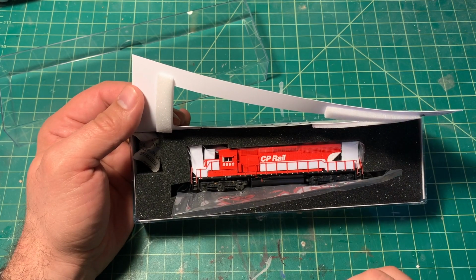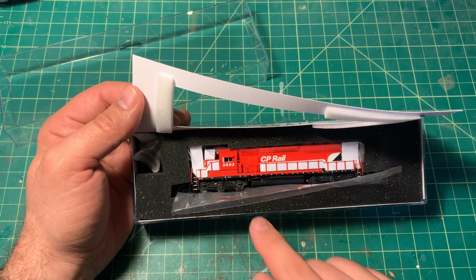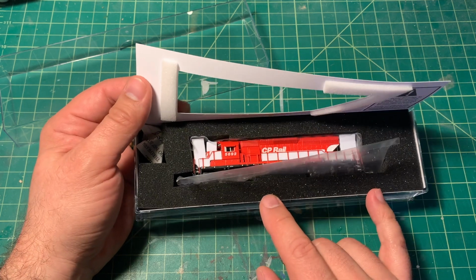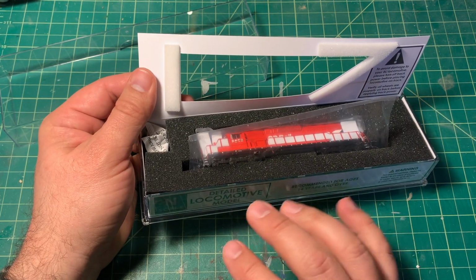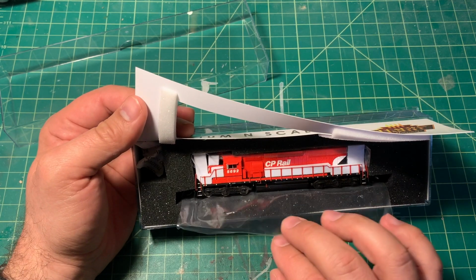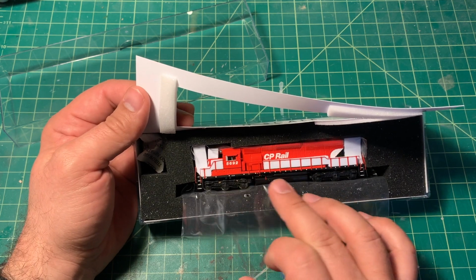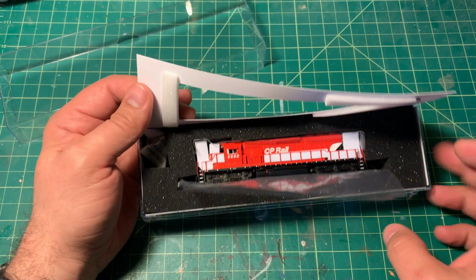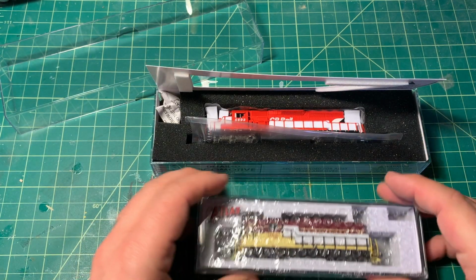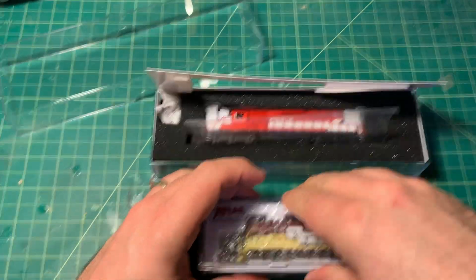I've heard a lot of mixed reviews about Broadway Limited, but at least now since they moved to the Paragon 4, their 3s were apparently the real problematic ones, and a lot of people seem pretty happy with the 4. So I decided to finally take a chance and get myself a new CP locomotive. So it's kind of a big day for the old Whiskey Creek, because we have 2 new locomotives for the layout.